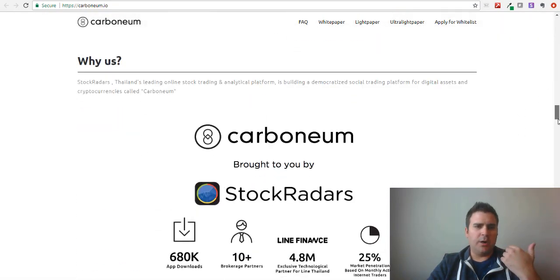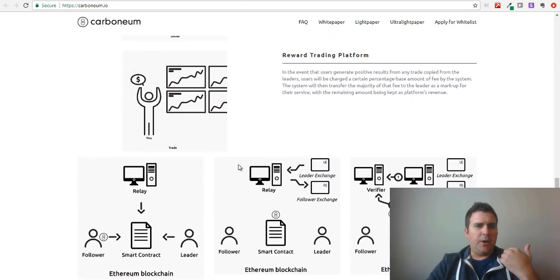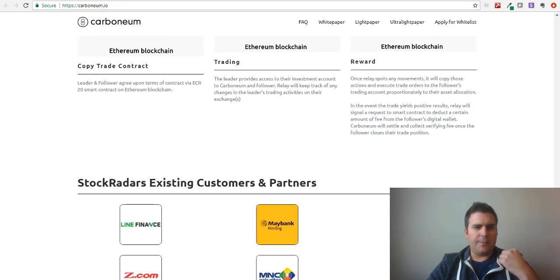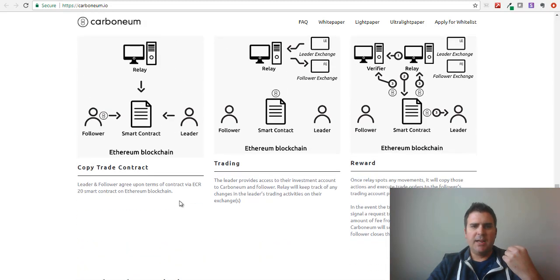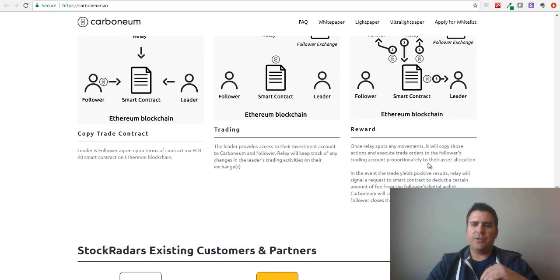Okay, what else here? So this gives a little diagram of how it actually works, how the smart contract system works, and so forth. And this is really a breakdown. So this is what I love right here. Leader and follower agree upon terms via smart contract. The trading happens and is executed via the smart contract automatically through the blockchain. In the reward, once the relay spots any movements, it will copy those actions and execute the trade orders to the followers' trading accounts proportional to the asset allocation. Wow, you can really just build your portfolio with this very simply, right?